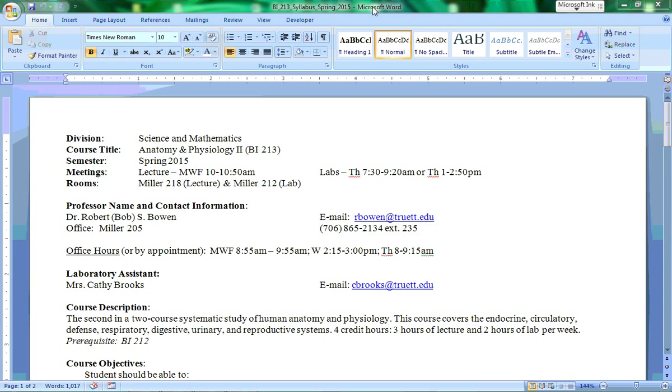So what do I want you to be able to do by the time you leave here in May? It would be great if you could deal with the electrophysiology of the heart as we deal with the circulatory system. Be able to deal with lung function and especially gas exchange at a variety of different levels from the external environment all the way down to exchange across the cell membrane.